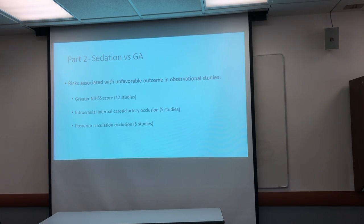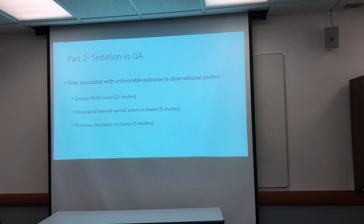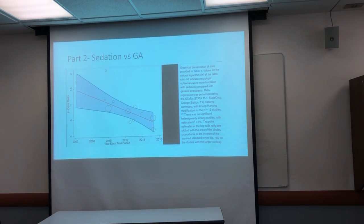So the author said, accepting the limitations from the observational reports, that they found these risks to be associated with unfavorable outcomes in those studies: a greater NIHSS score, having an intracranial internal carotid artery occlusion, and then posterior circulation strokes were all associated with worse outcomes. Then this table is from part 2.